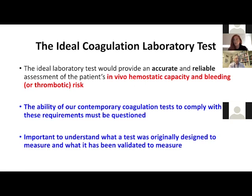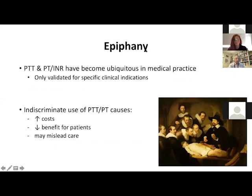So the ideal coagulation laboratory test would provide an accurate and reliable assessment of the patient's in vivo hemostatic capacity, and imagine if we could also comment on somebody's thrombotic risk. But the ability of these tests to comply with these requirements really must be questioned, and it's always important to understand what a test is originally designed to measure and what it has been validated to measure. And I know that I'm preaching to the choir in terms of audience, but this is something that is not top of mind amongst bedside clinicians for sure.